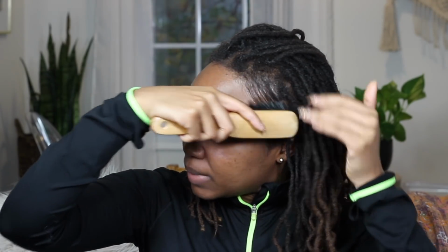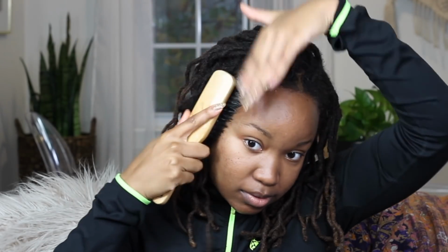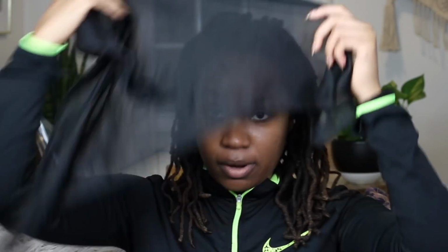These edges are not gonna be laid and slayed. However, I can still get them to look fairly neat. I have my favorite triangle scarf, which helps me lay my hair down flat. I really like it when my hair is straight. I have about 4.5 hours till I have to leave. I think there's gonna be enough time for these edges to look mostly decent.